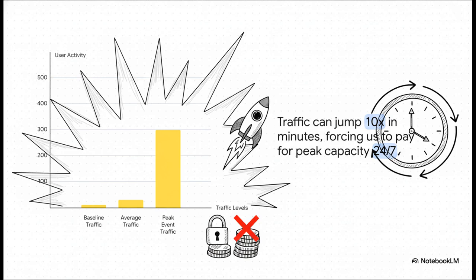So everything really starts with this chart right here. For a business like an online ticketing platform, demand isn't some gentle, predictable wave. It's a series of massive, unpredictable spikes. You know, a new movie comes out, a huge concert is announced, and bam! Traffic can jump 10, 20, even 100 times what it was just minutes before.